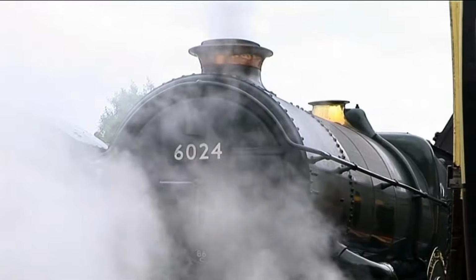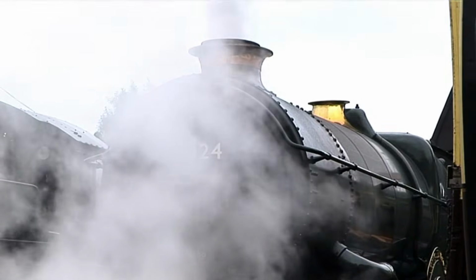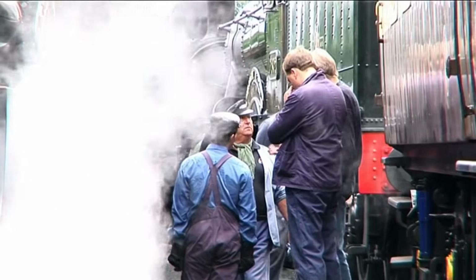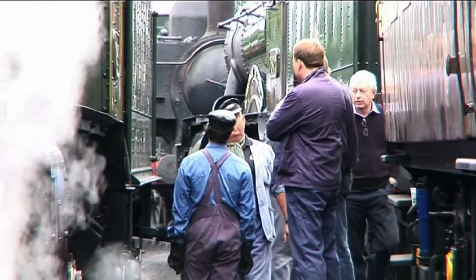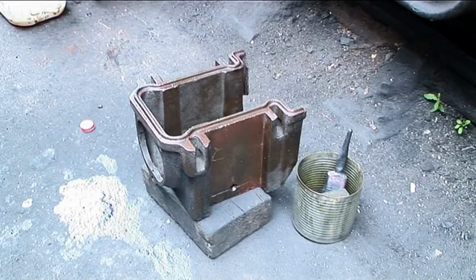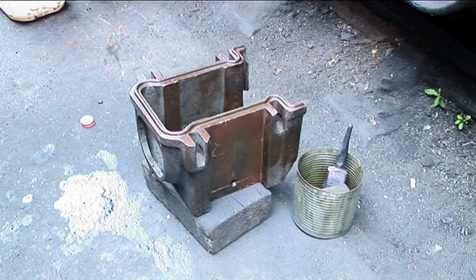It started badly. 6024 was at Bridgnorth with mechanical problems when she should have been at Bristol for the first train of the season. At the beginning of July, dogged by various mechanical problems, she was stuck at the engine sheds of the Severn Valley Railway. The Severn Valley's loco superintendent, John Price, climbed aboard to move her for the first time. It was an anxious moment. She'd just had a new axle box, and they were concerned that the bearing would run hot.